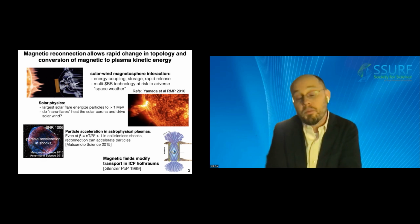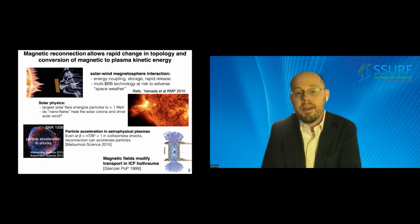There are also ideas from simulations that even in these shock systems, there's reconnection happening in the turbulence near the shock, and that's ultimately responsible for all of the particle acceleration we observe in shocks. Finally, connecting to other plasma systems that we study with these laser experiments, we know that magnetic fields can modify how the plasma behaves in Hall regimes on other NIF experiments. And so ultimately, we think that some of these ideas from these experiments can provide insights on other applications of laser plasmas.